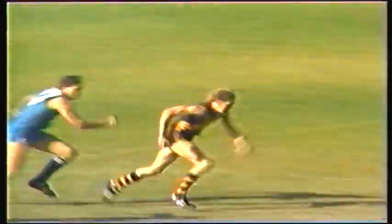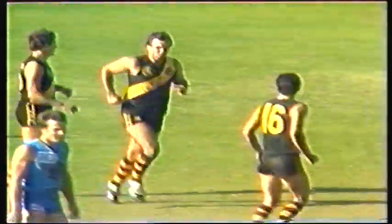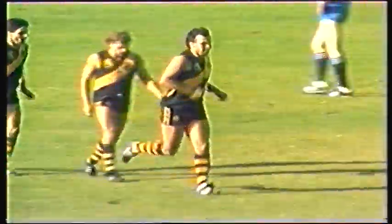Two-man contest out there. Simons runs forward with it. He gets a wild kick away, but he's got players behind him. Oh, a long run out for Frost to clear it, but 2 against 1. Kernahan to Holst. Holst will have a shot. And it looks good. Holst's second goal. Glenelg hit the front. They're 8-10 in front of Sturt on 8-5.